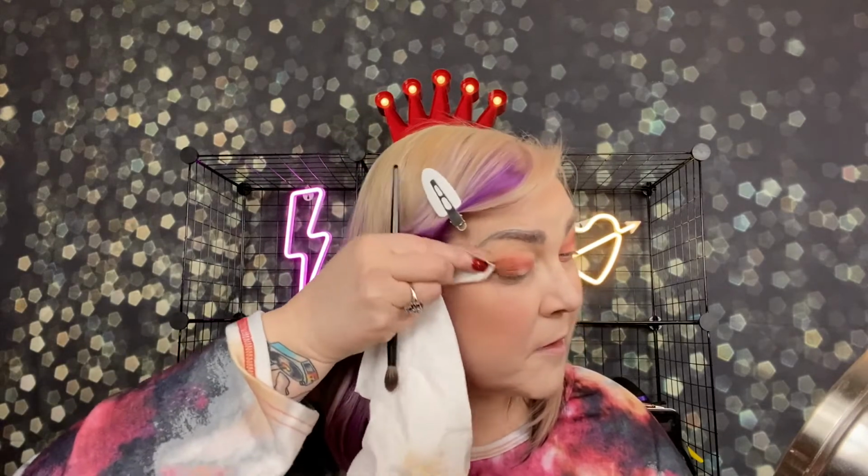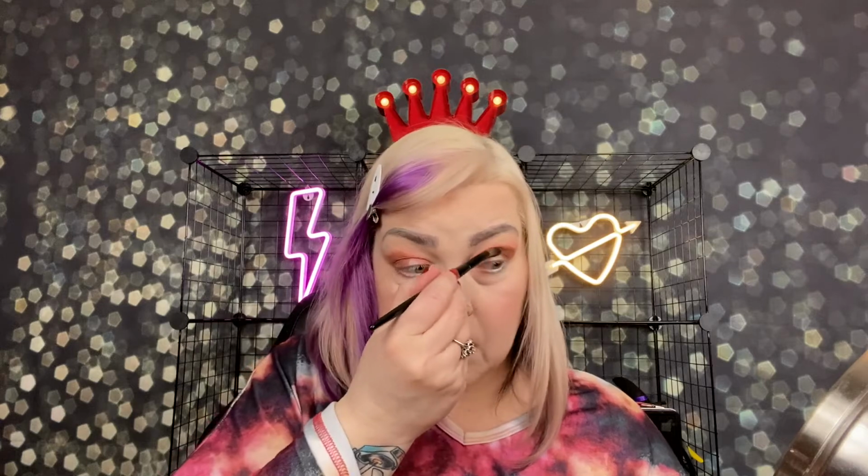So the darkest color is Drizzle. Same brush. Little tissue action over here again. And this is reminding me how beautiful a subtle look can be. And we're going to glam this up with a lot of glitter. So don't you worry. It's not going to be a dull look whatsoever.